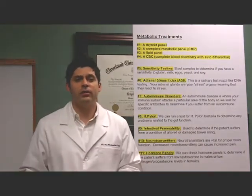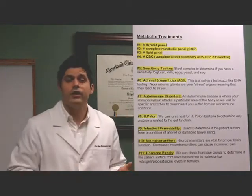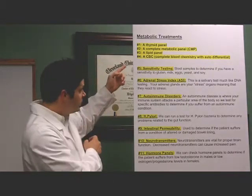If I have an inflamed ankle, it hurts. If I have inflamed knuckles, I have arthritic pain in my knuckles. So that's why inflammation markers are so important. Okay, then we do sensitivity testing.